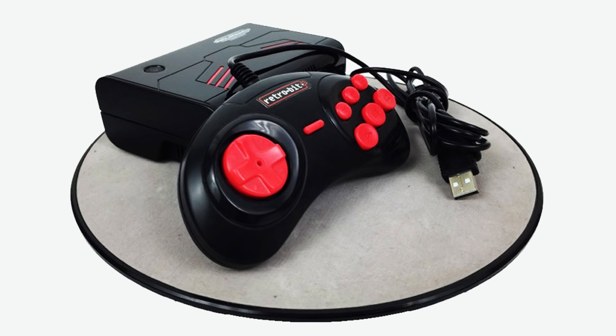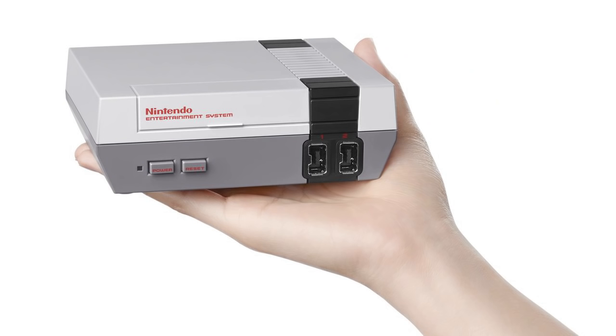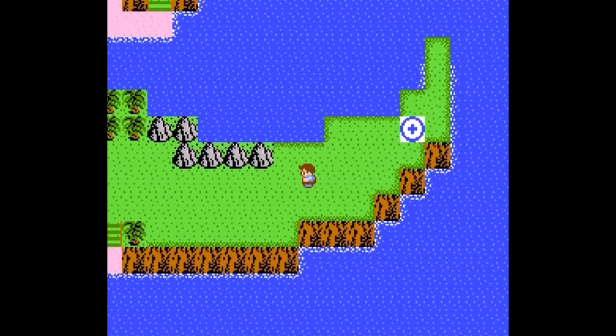This is the Retro Bit Generations. It's an all-in-one gaming device that hooks right up to the television and plays a wide selection of 8 and 16-bit games from the 1980s and 1990s. It's coming out around the same time as the Nintendo Entertainment System Classic Edition, a mini console that plays games like Super Mario Bros. 3, Double Dragon 2, and Star Tropics.